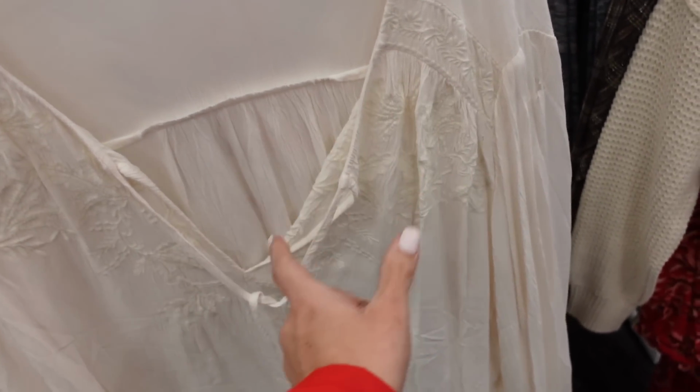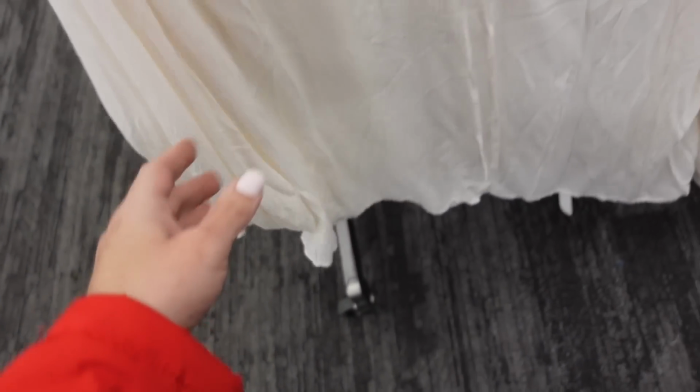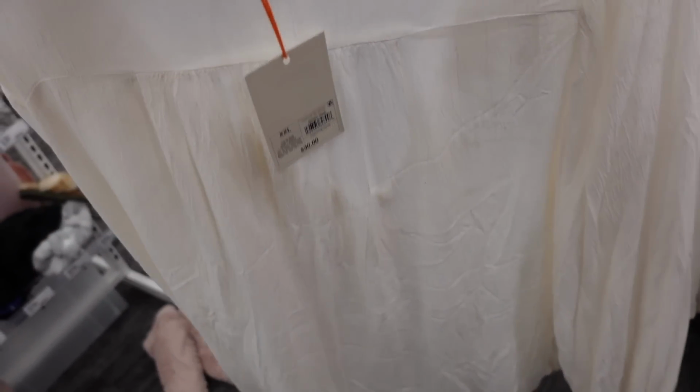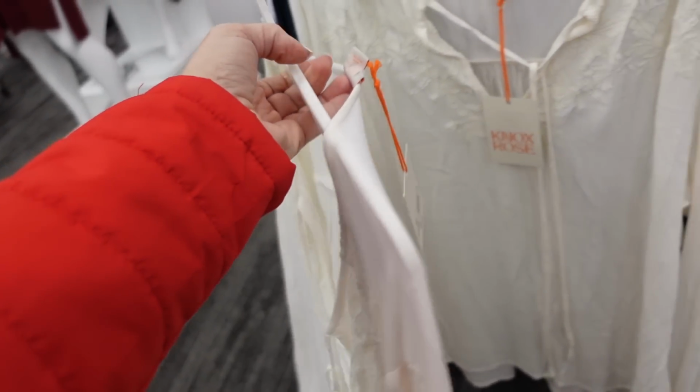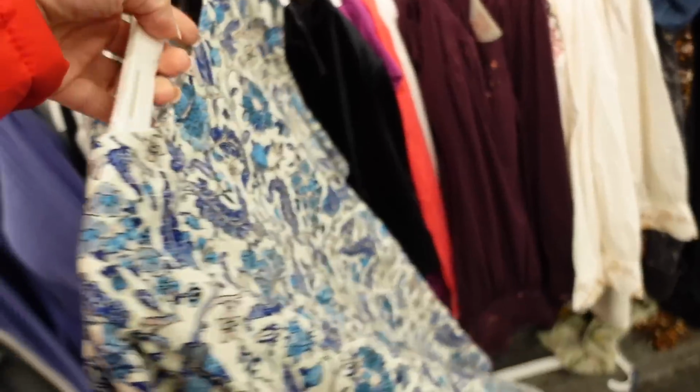Seeing a new embroidered top from Knox Rose. So this one has all that embroidering, the tie detail. It's a V-neck, smocking on the wrist, flowy fit. The seam detail in the back, and this one is $30. Just seeing that red top in this blue floral.